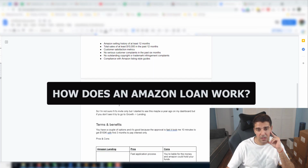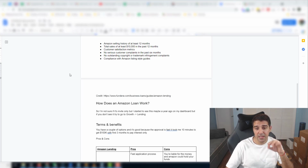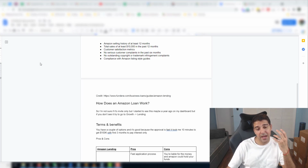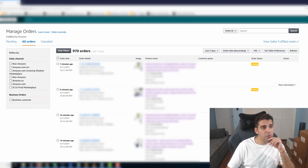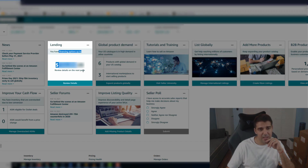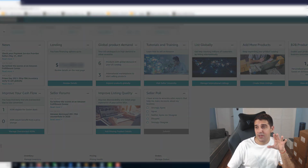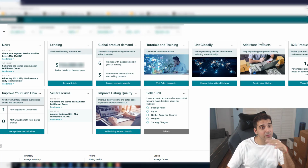So how does an Amazon loan work? I'm not sure if this is invite only, but I started to see this maybe a year ago on my dashboard, and I'll share with you now how it looks. If you go to the dashboard, you see here I still have the Amazon Lending. By the way, this is the new interface introduced today to my account.